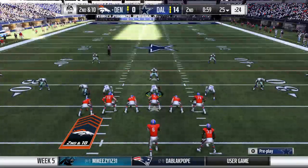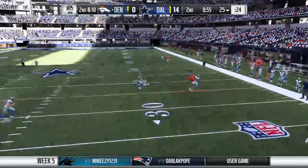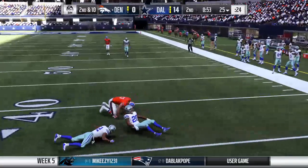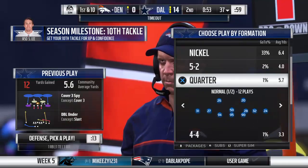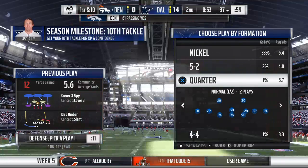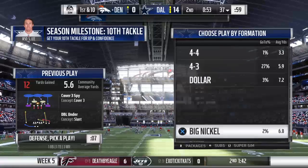Here we go. Back to the air on 2nd down. Mason, and he comes back with one complete. And now we won't see a play on first down. We're going to get a timeout instead, as they get the stoppage with a little over 50 seconds to go in the first half.